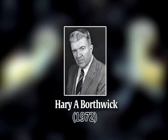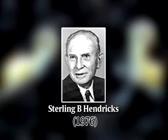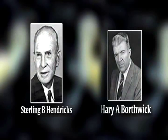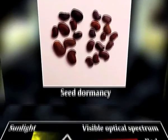The history of phytochrome discovery was summarized by Harry A. Borthwick. Besides Briggs, Sterling B. Hendricks was another pioneer who described various aspects of the discovery of phytochrome. Borthwick and Hendricks collaborated with experts who were familiar with seed dormancy in many species.